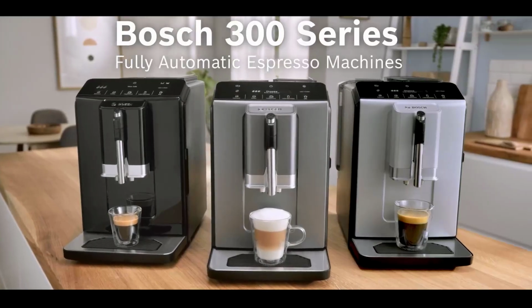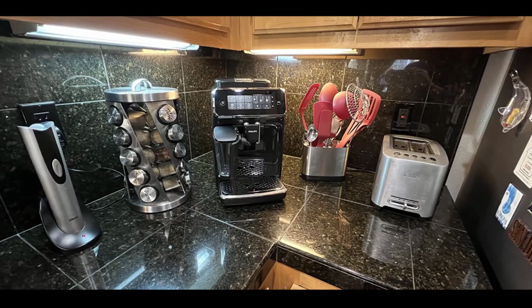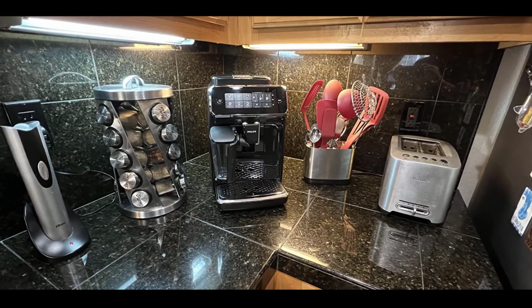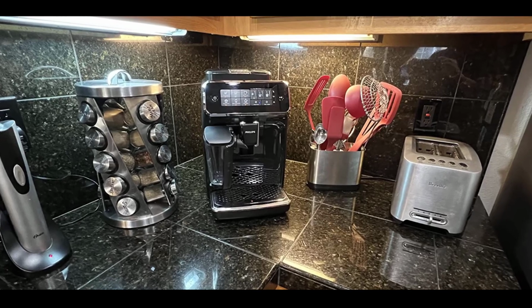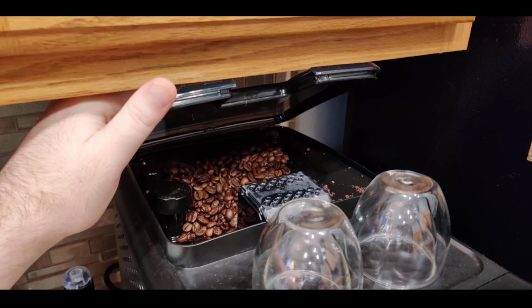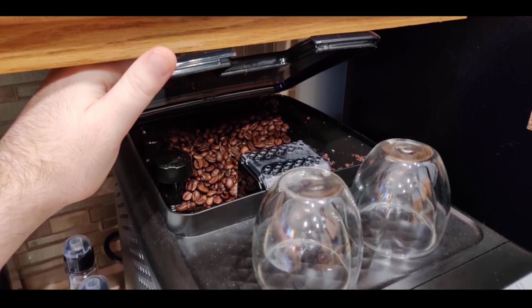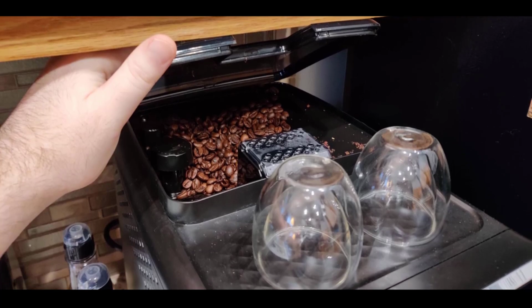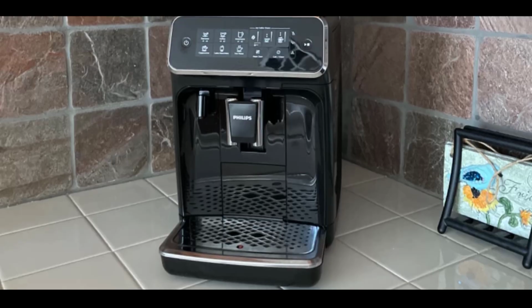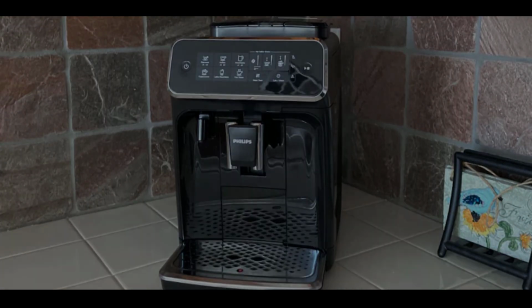To maintain your machine with minimal effort, the AquaClean filter ensures clear, purified water for up to 5,000 cups without the need for descaling. This feature enhances the longevity and performance of the machine while ensuring that every cup you brew is of the highest quality. With thoughtful design and smart technology, this espresso machine brings coffeehouse convenience and flavor directly into your kitchen.